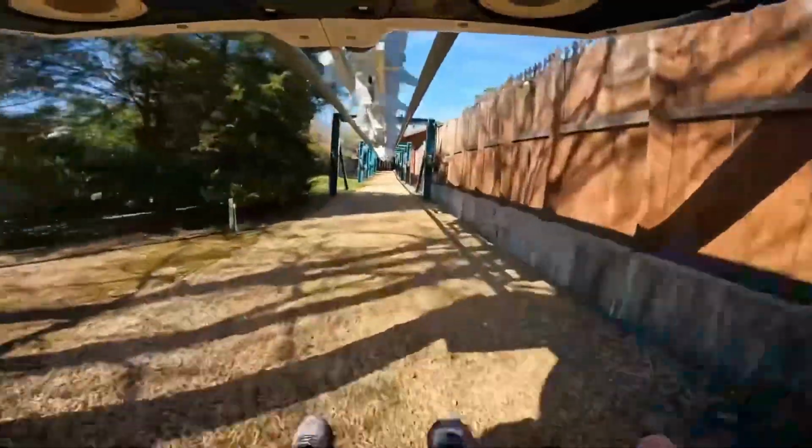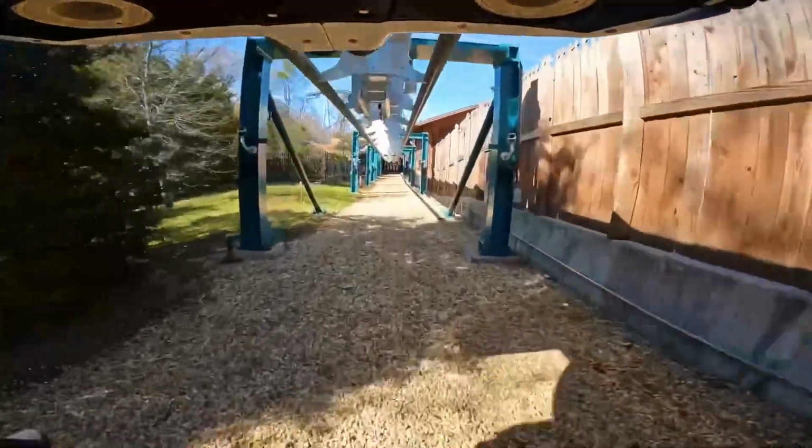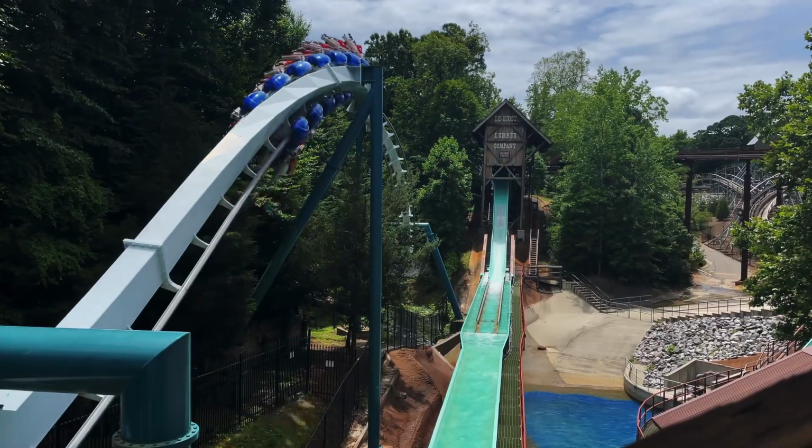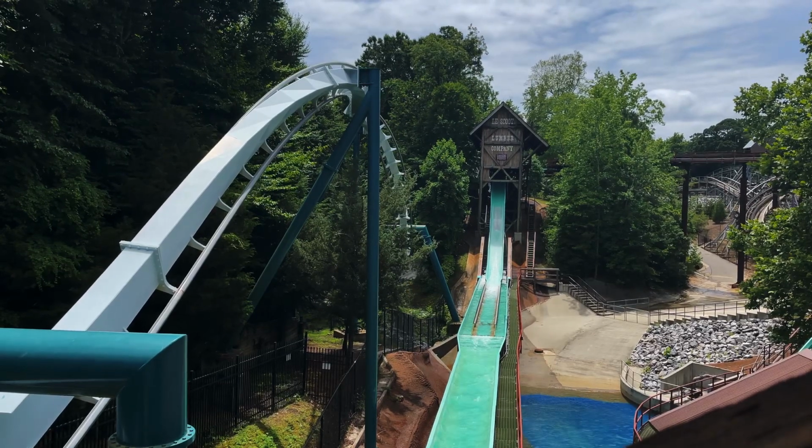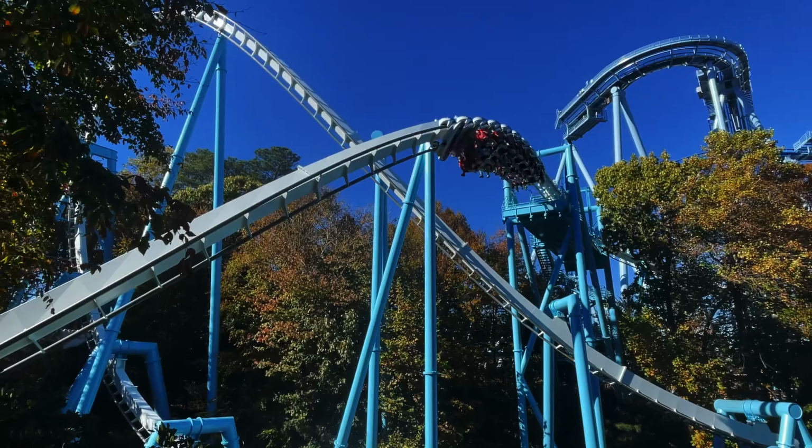Now, does it drag a little bit at the end? It does, because it kind of just stays pretty flat as it returns to the station. But one thing this ride has is longevity. It feels like you're on a long ride. The ride takes a while, so if you're waiting a while to get on it, you're going to be on this ride for a hot minute. And it's just comfy. The seats are comfortable.